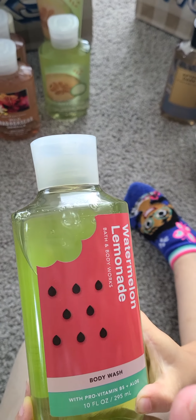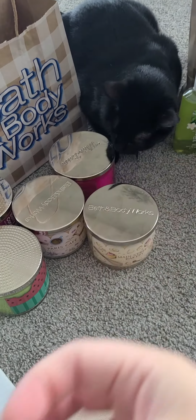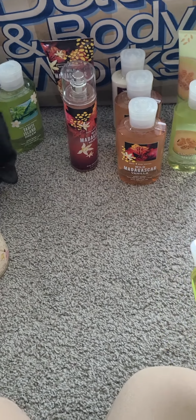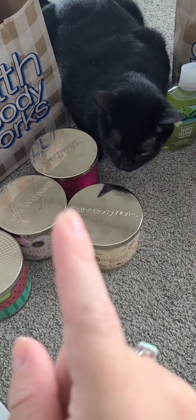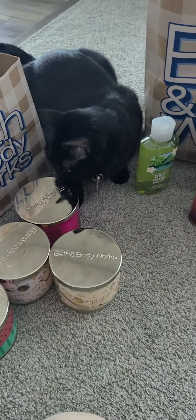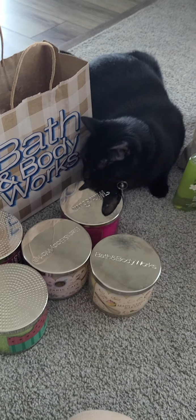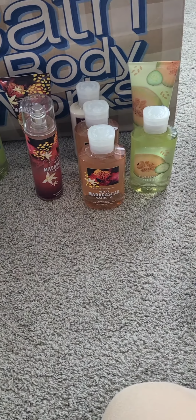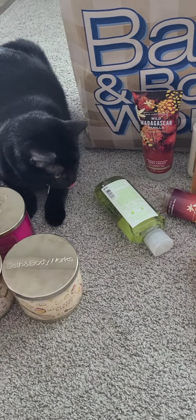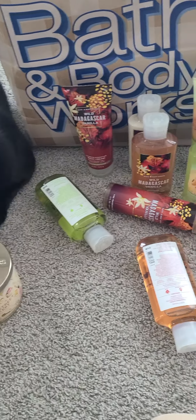Again, the purpose of this trip or this haul was to get some of these, like, I don't want to say staple things, but get some sort of base collection going. What I've been doing the past couple years is I buy a couple candles for the season or a couple shower gels for the season that are seasonal, and then I use them up. Then the next season comes and I buy a couple things and I use them up. So now I'm kind of shifting my mentality.